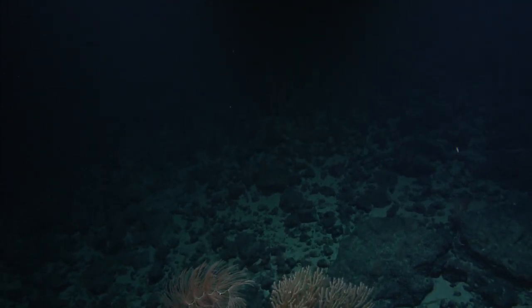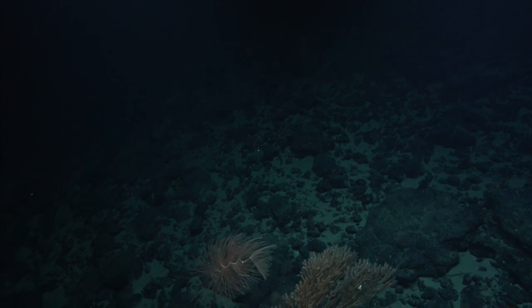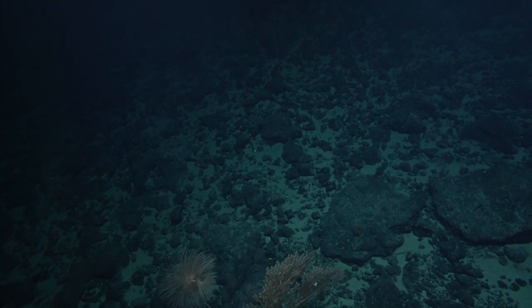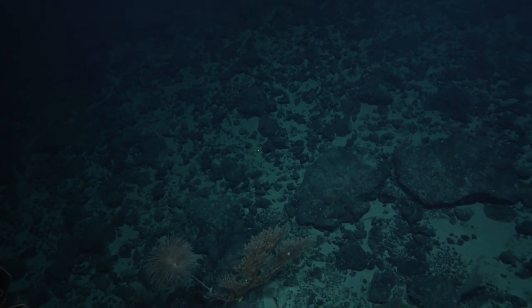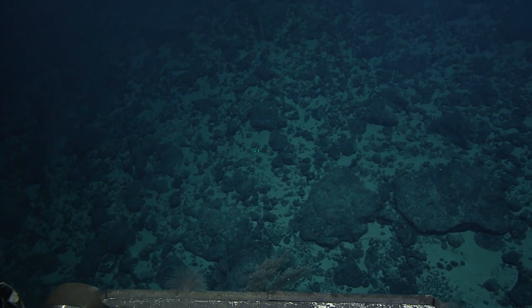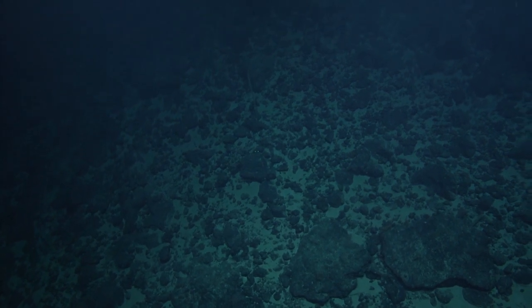So in terms of a game plan, since we have very little time, do we want to just continue tracking the line along and cover as much ground as we can? Yeah, let's do that. We have to be off bottom in about an hour with an expected on deck time of 11 a.m. Honolulu time. So that's about 3 hours out from now. And then we will start our transit to our next dive site.